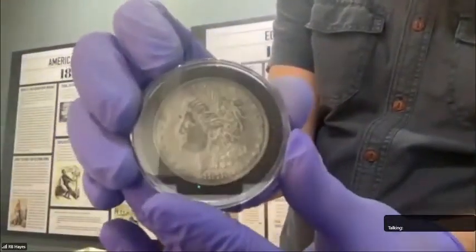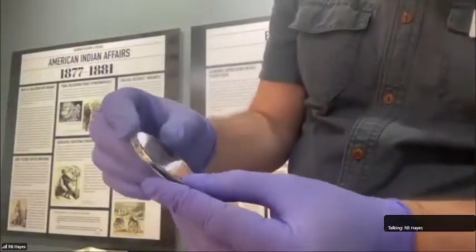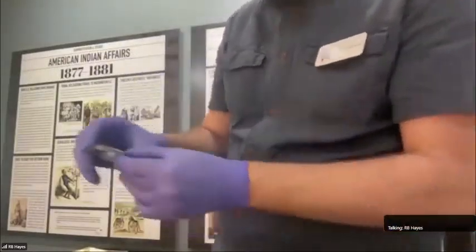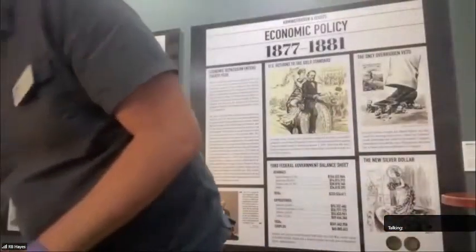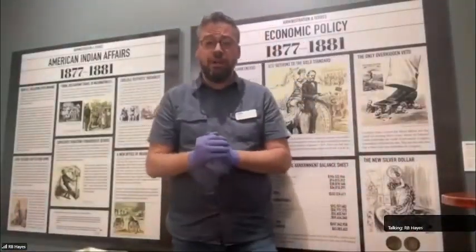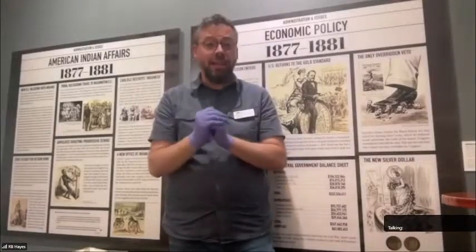And the mint produced thousands of these per day. They wore the dies out eventually and would have to make new ones to make more coins. And all told, something like 500 million of these coins were produced. And so they are fairly common, but there's certain kind of grades of rarity within them.